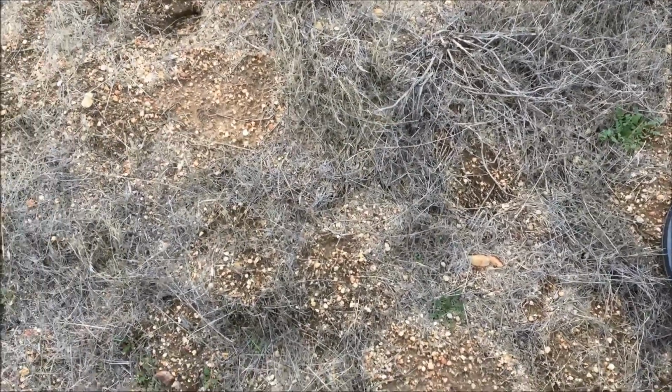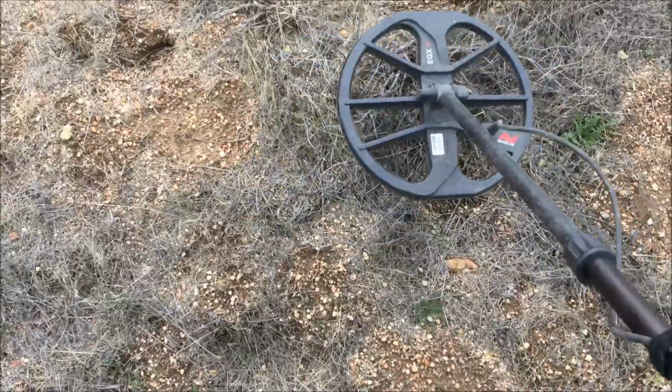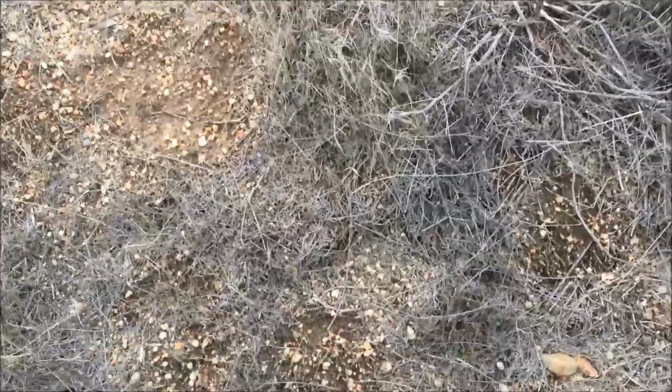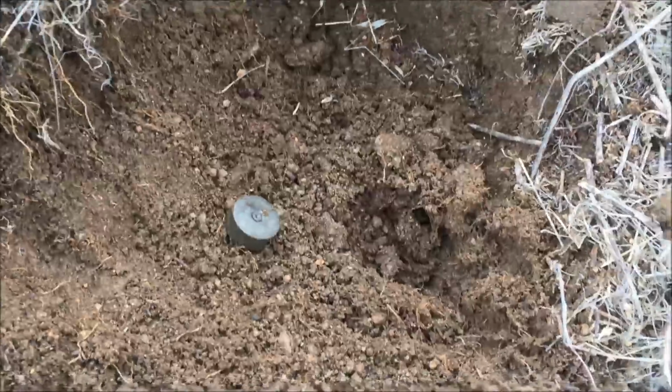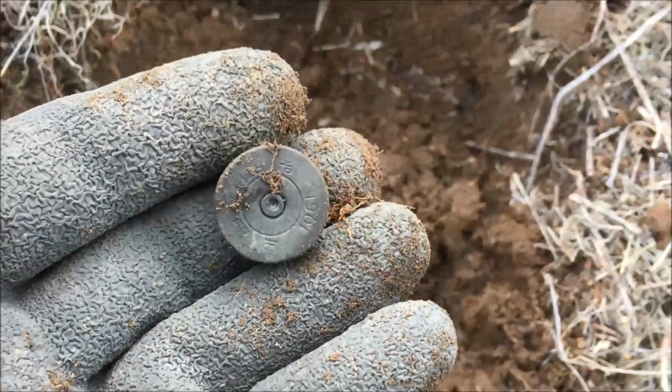All right, I may be jinxing myself. This is a pretty nice signal here. It's coming in as a solid like 21. All right, let's dig it and see what we got. Hopefully it's not a can. Yep, it was a shotgun butt. So, oh well. All right, on to the next one.